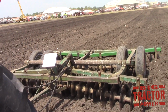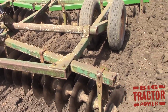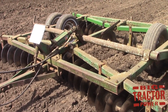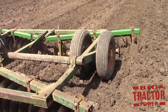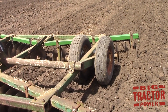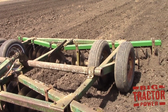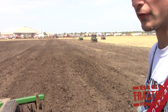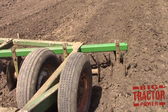So you're out here discing, and what kind of disc are you running? This is a 14-foot Oliver 262 disc. Apparently they didn't build very many of these, because this is the only one I've ever seen, and I'm on the internet all the time looking for them. And I believe my uncle bought this disc brand new at the Oliver dealer right down the road from their house. You still got the decals right on back here. And yep, it's all original paint.